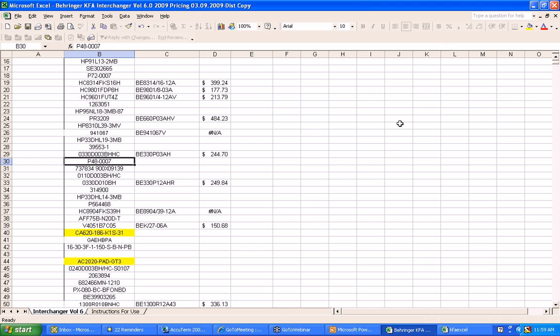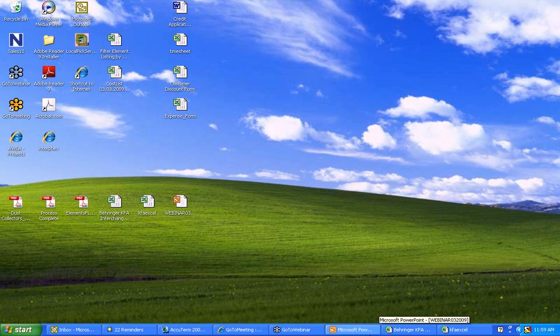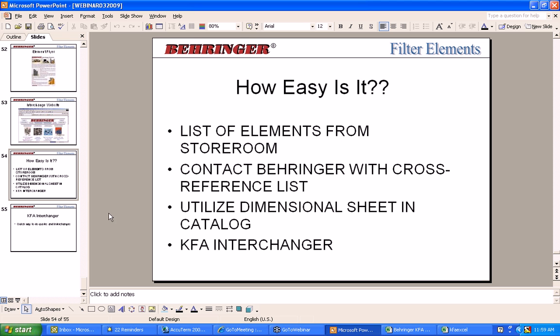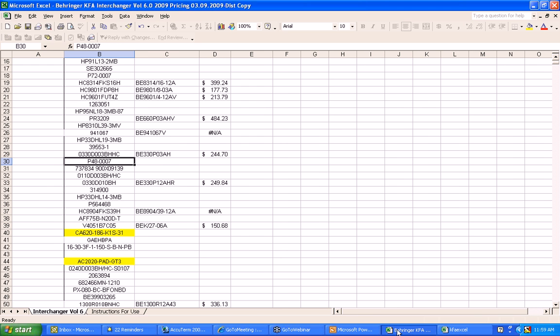And I just want to kind of interject too. In conjunction with using it as an interchange, you can also use it just as a price list. If you know our part number already, you type it into this, or you can have a list of just our part numbers, put them all in there, and it'll give you our list price on it. Right. So it's kind of an interactive price list also.